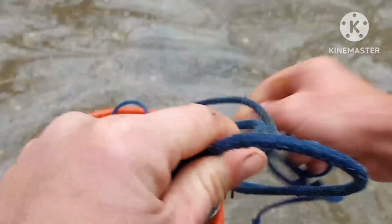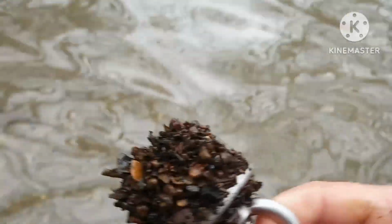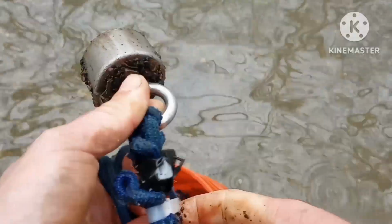Anyway, we have anything on here on our magnet? Let's just give it one quick look. Nothing but rocks, bottle cap. Let's stick it on back in the water. See what happens. What? There we go.